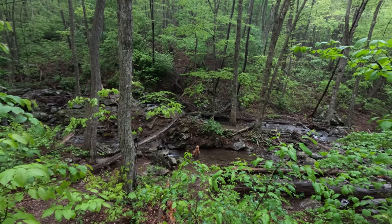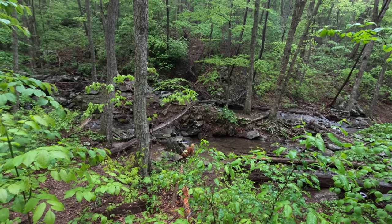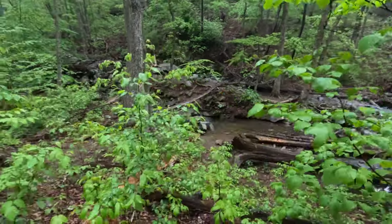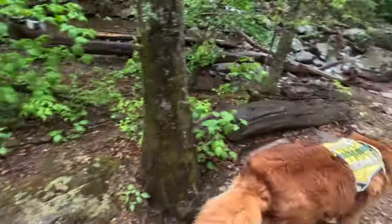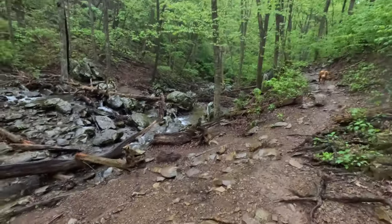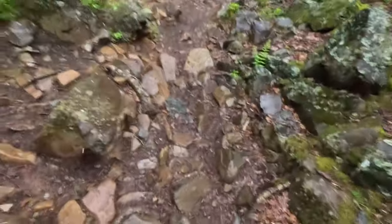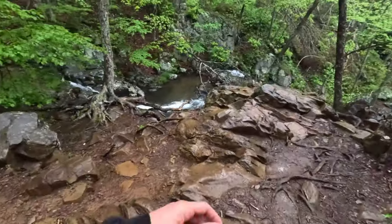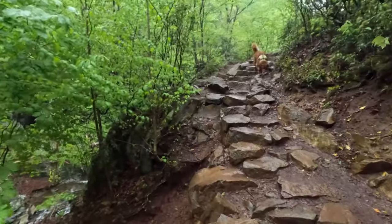Not quite the falls we're looking for, but Ivan's having fun regardless. Ivan, let's go. We're coming up on the falls right now. Wow, she is roaring today because of all the rain. Ivan, come.